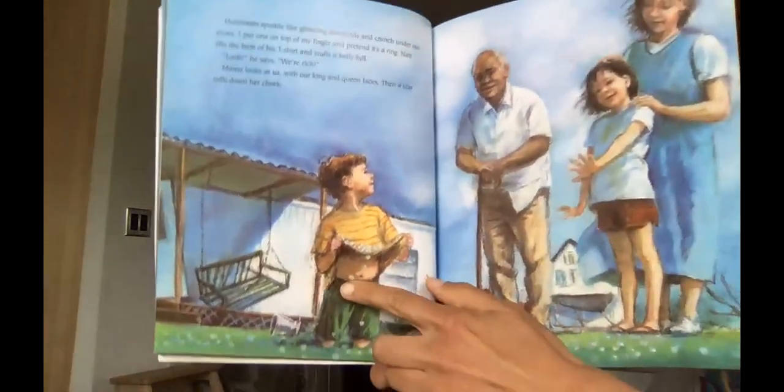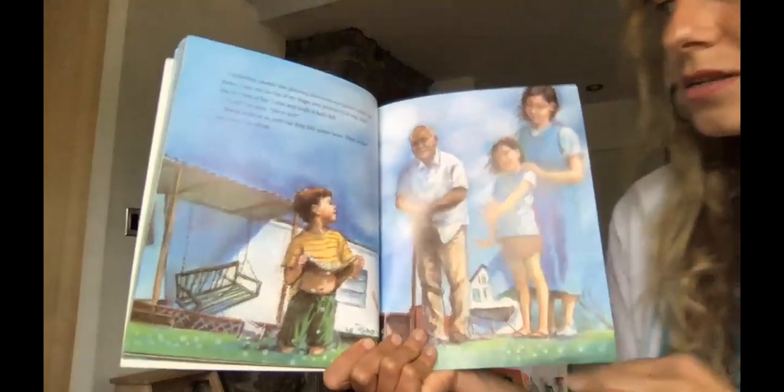Look at all the hailstones, you guys. Those are the pieces of ice that come from the sky, sometimes close to a storm.